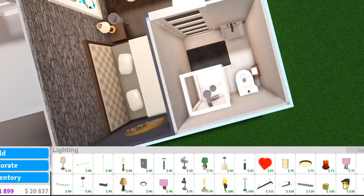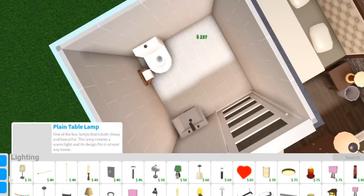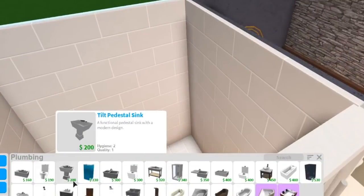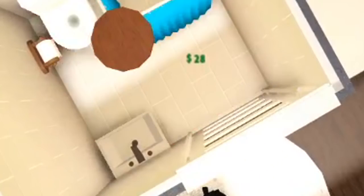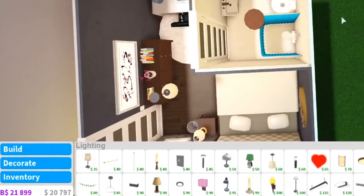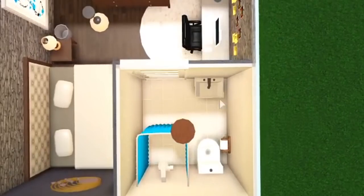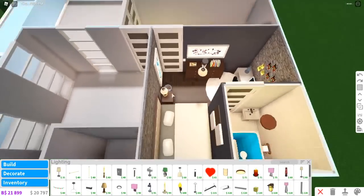I only had $1,000 to spend on it, and I probably chose the worst. If I get rid of this shower, replace it with the cheaper one. Let's just get rid of the carpet. So our budget was 20,797, and we landed exactly on that number. Wow. This room has a little bit of warm lighting, but it's not the perfect warm lighting, but that's good enough.